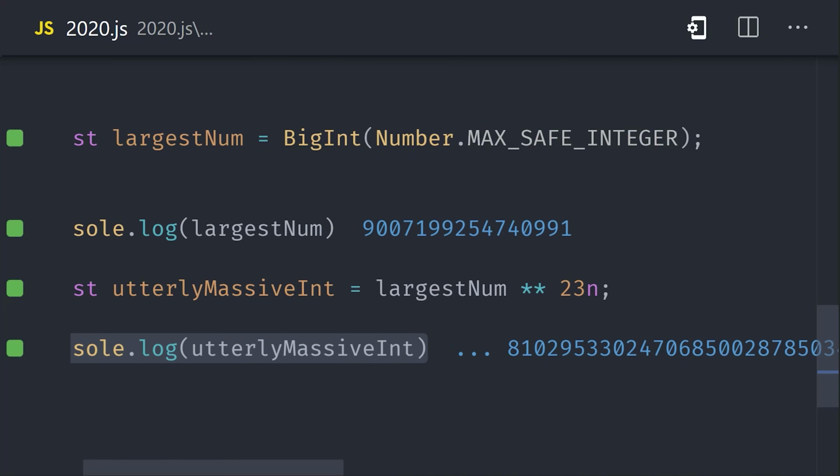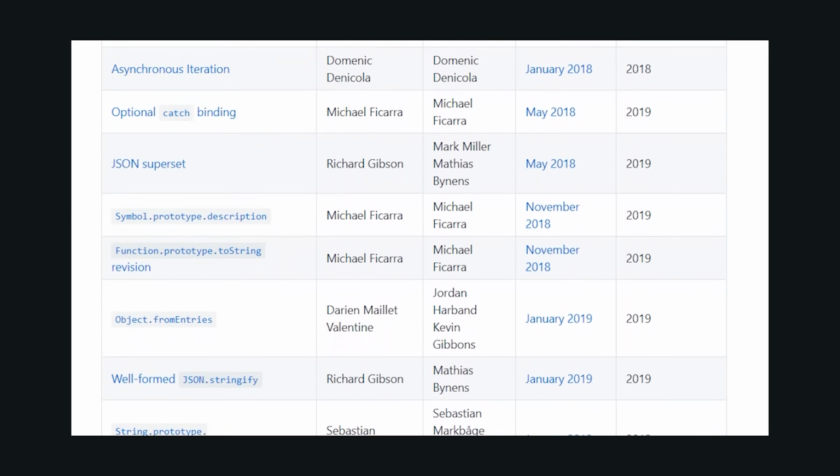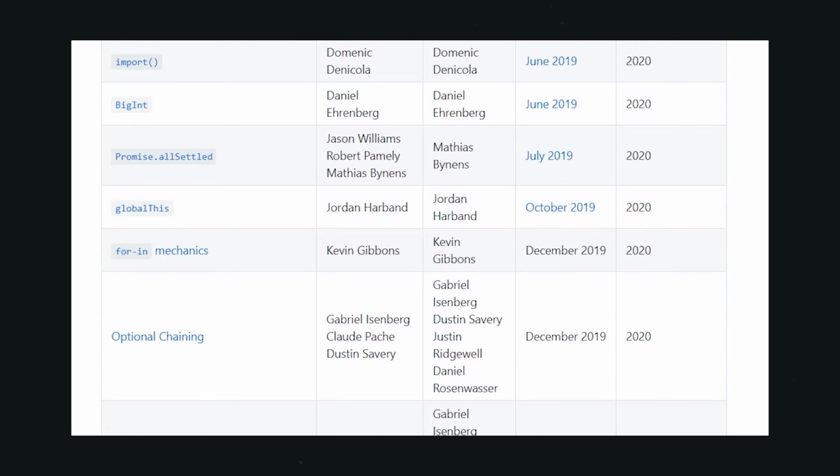So that gives you a preview of things coming to JavaScript, but make sure to check out all of the finished proposals on GitHub. Let's switch gears to one of the biggest disruptions in the JavaScript world, Typescript.